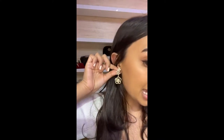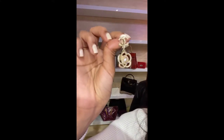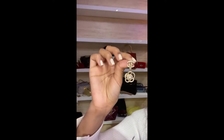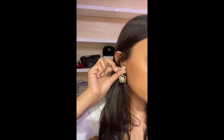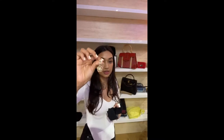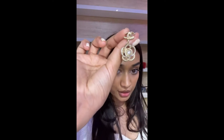But how gorgeous are these, guys? I'm going to do a close-up. It's gold-plated with the diamante and the pearl in the middle. These are definitely so beautiful, guys. And the drop of these is not too long either. I'm going to show you how they look. These are incredible, guys. A great gifting present, again, because it comes with its box. So nice. And they actually do sparkle as well because of the diamantes, as you can see. Let's do the drop.